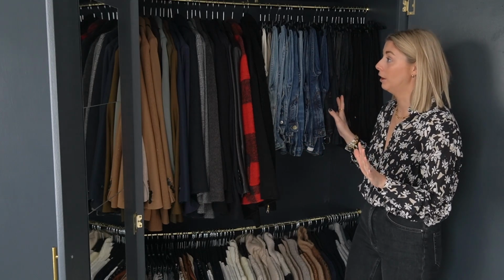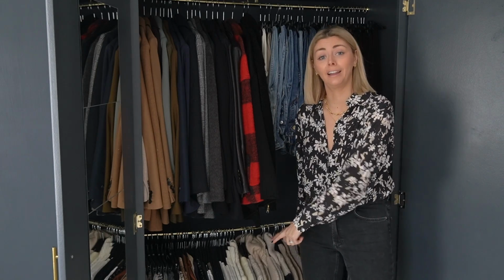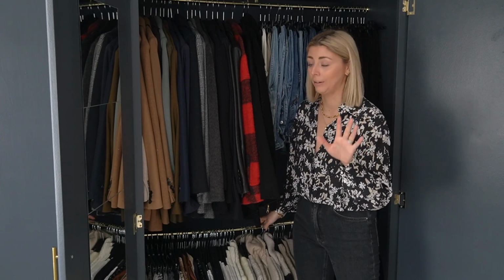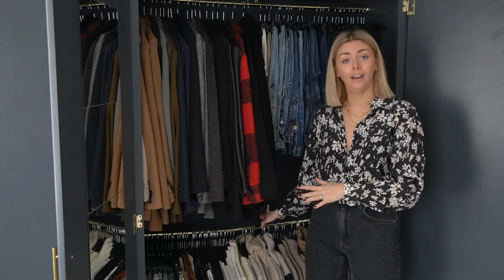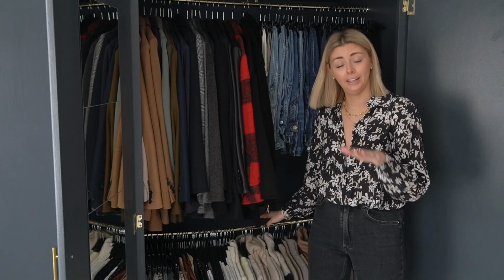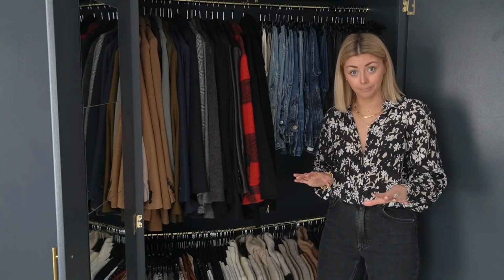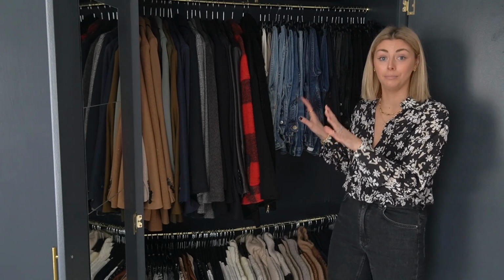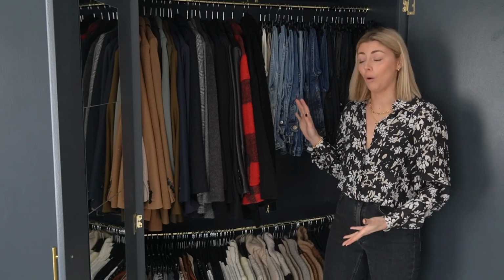And that for me is quite an achievement, let me tell you, because I know there's going to be some of you whose eyes have immediately gone to my new bendy rail, which by the way I'm sorting out at the weekend. But a lot of you will have gone, that chick is not living minimally. Well, trust me, this for me is minimal, okay? This for me is a vast improvement on what I was living with beforehand.